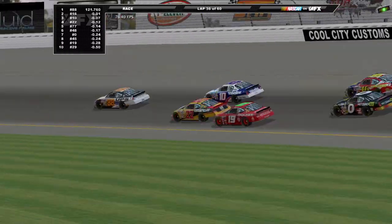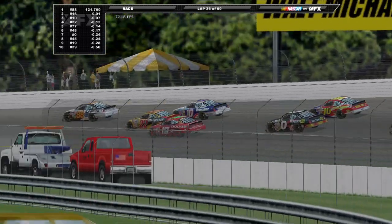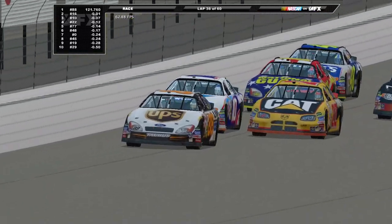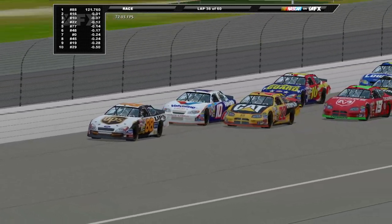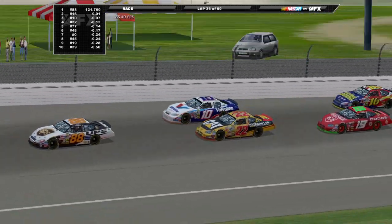Mike Bliss is in the mix. How about that for him? Scott Riggs in the mix. Riggs was upside down last week at Milwaukee. Now he's here at Michigan trying to turn things around.